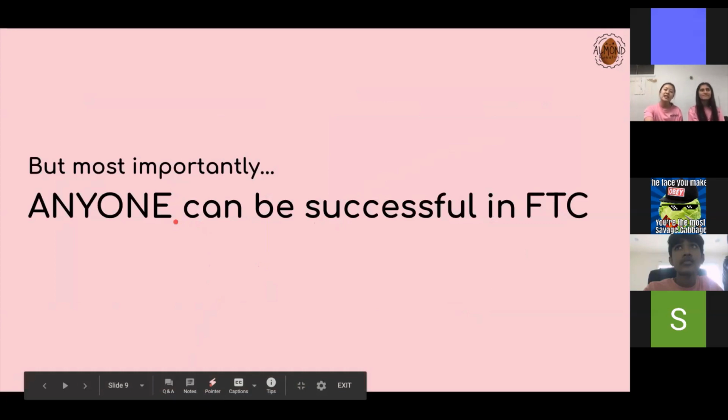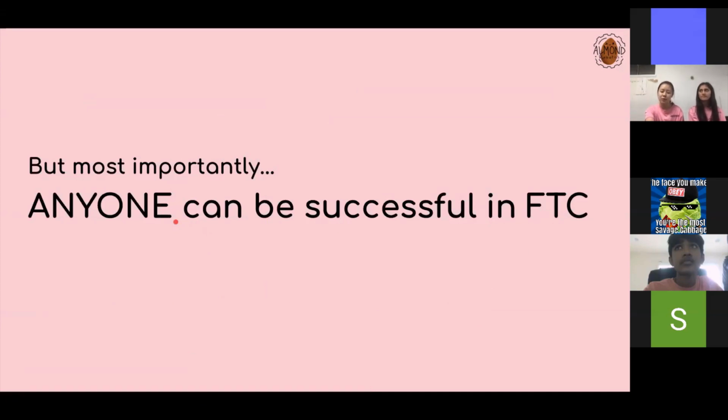And then lastly, what we think is really something we have to stress from FTC is that anybody can be successful in FTC. We started as a team with no experience at all. So we believe really, if you're a team out there, or if you're one of those people that chose, I am completely new to FIRST, FIRST is for anyone. If you're unsure, FTC, you can be successful.